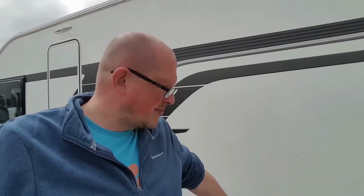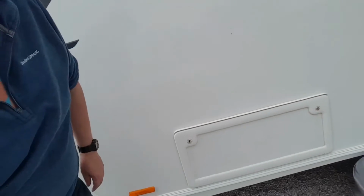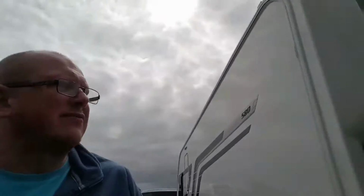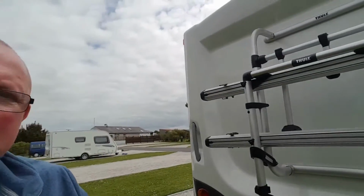We have an underbed storage access point at the front here. Obviously that's going to be handy. We also opted for the optional extra of having a cycle rack fitted, which is a very, very nice bit of kit. Okay, so moving around to the other side, which is going to be the driver's side.